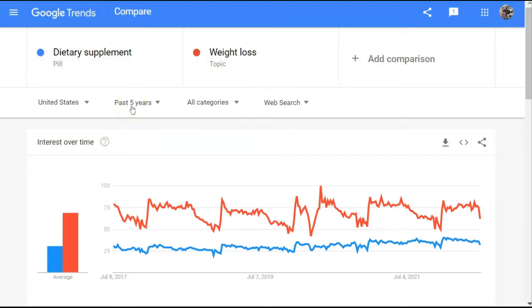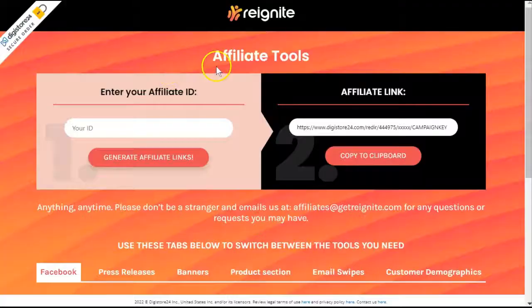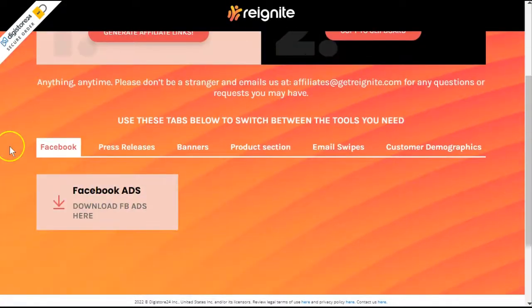This is a 5-year scale. If we look at this, you can see there are peaks usually around the first of the year where people are trying to diet and watch their weight a little bit more. Knowing that these have peaks gives you time to plan and have your promotions out when it will be most effective for you.